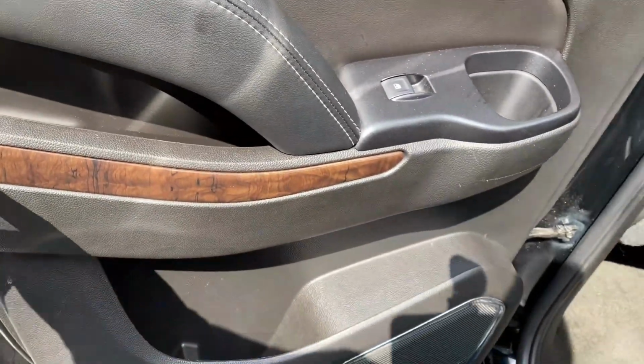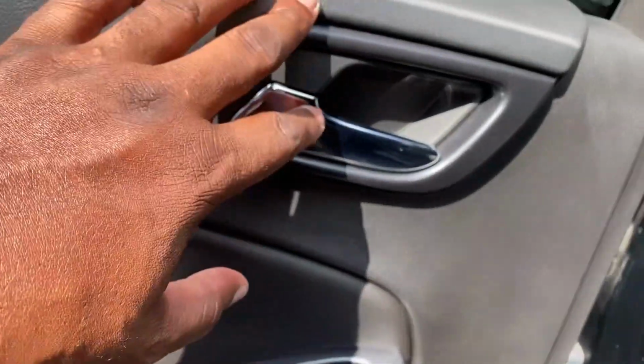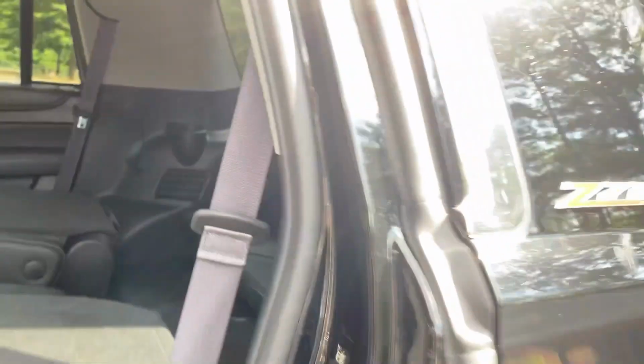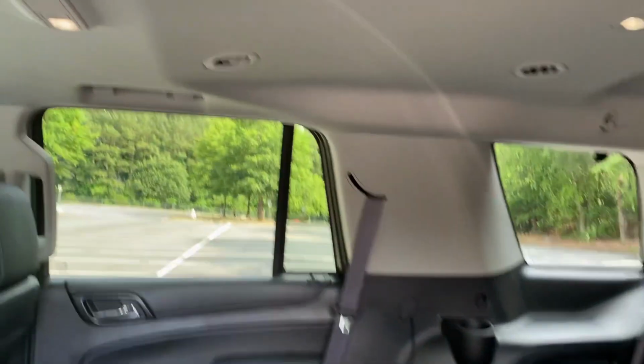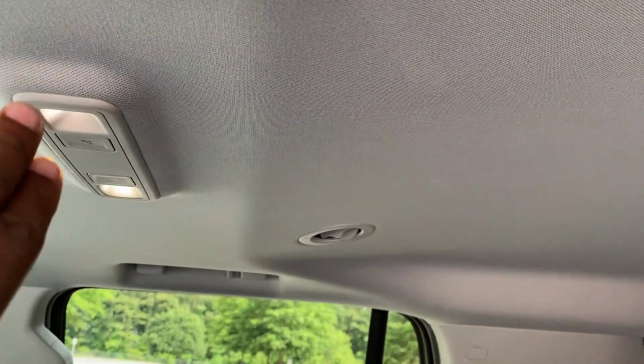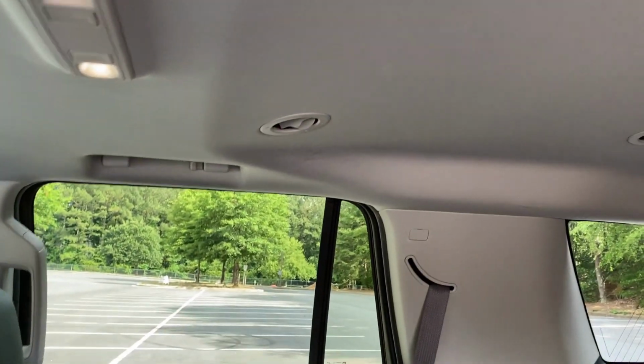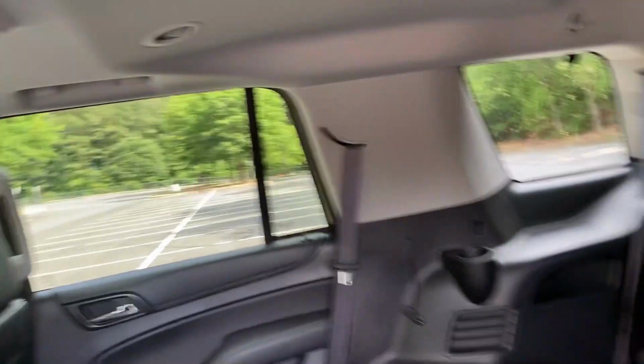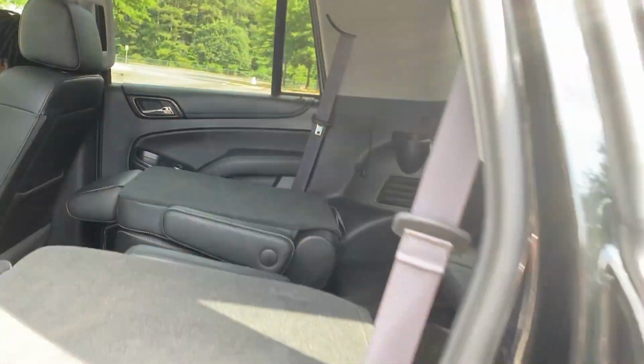You've got some more of the wood grains, as well as your controls for your windows in the back seat, all of that kind of stuff. So plenty of space back here, guys. That's one of the things I love about the vehicle, is all of the space. And once again, you've got your lighting on the inside here for your captain's seat passengers. Each one has its own lighting system, as well as its own AC vents. Okay, so they really put a lot of thought into the rear passengers as well.